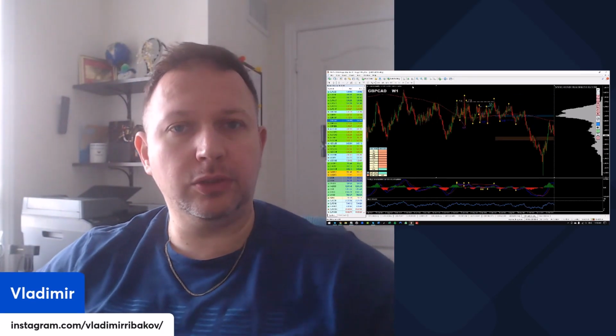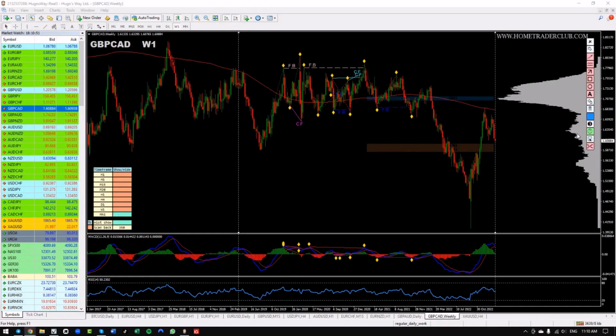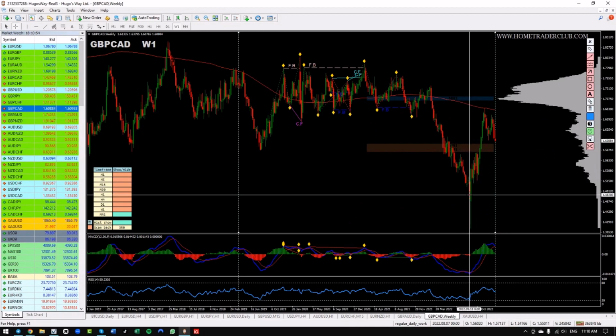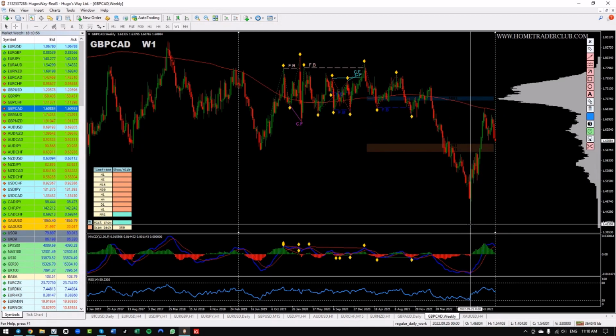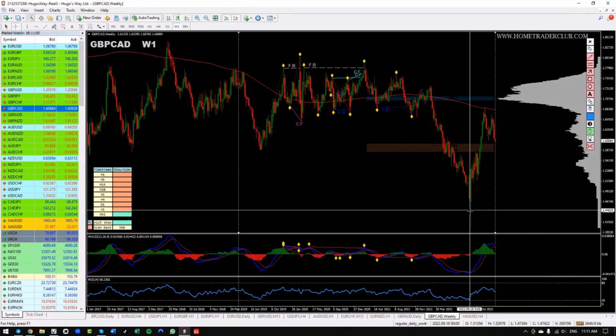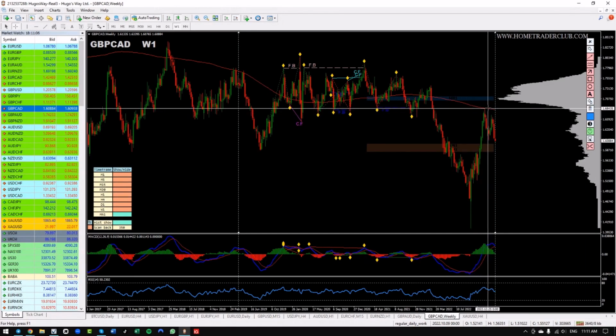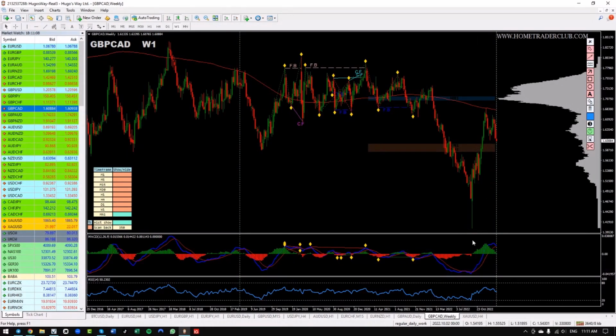The next pair I would like to share with you would be the pound Canadian. So here is what we see after the big drama we experienced in September 2022, where all the pounds crashed down to reach massive lows. Since then, the pound is bouncing and recovering impressively. In the case of the pound CAD, from the area of the 140 round number, it managed to rally almost all the way to 170, making it about a 3,000 pips rally, close to that.